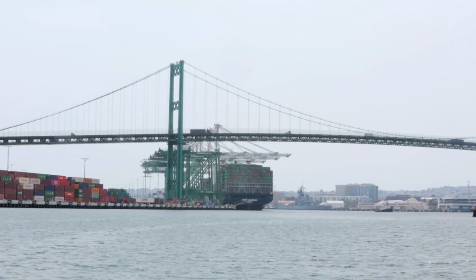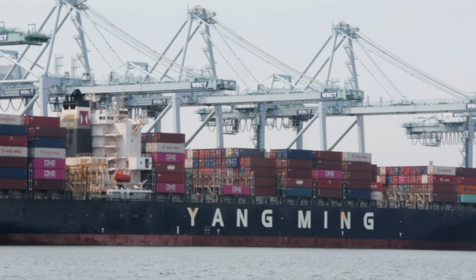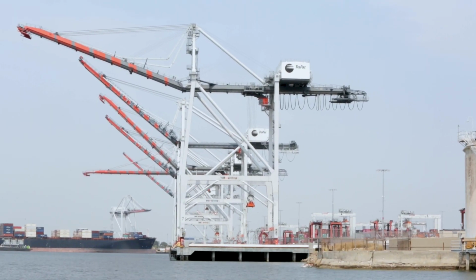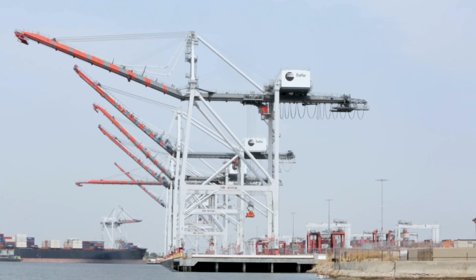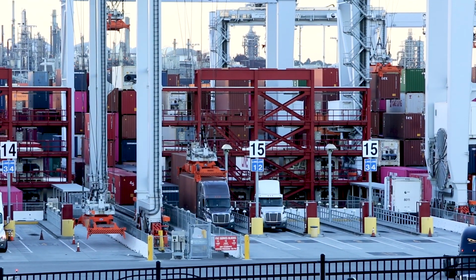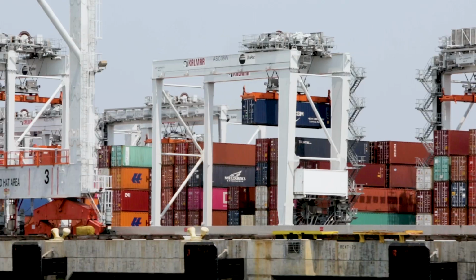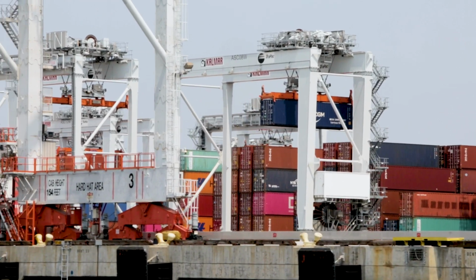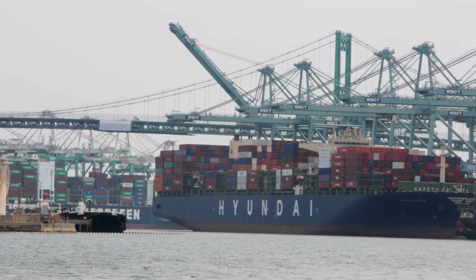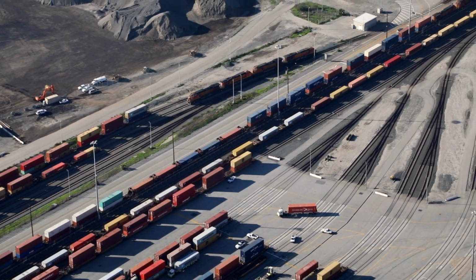The turning basin is the entrance to the West Basin, home to TraPac and Yang Ming. The TraPac terminal receives cargo from Mexico, Asia, and the Philippines. It is the first terminal in the world to implement driverless automated straddle carriers that work in concert with automated stacking cranes. The Yang Ming terminal features on-dock rail, so containers go from the waterfront right onto a train, taking many big rig trucks off the highways.